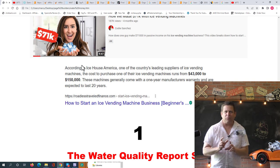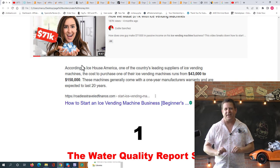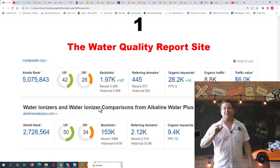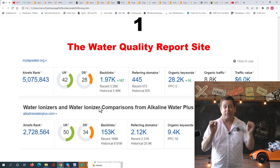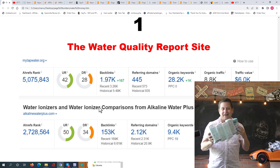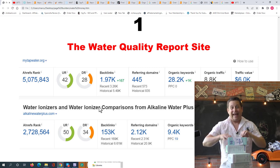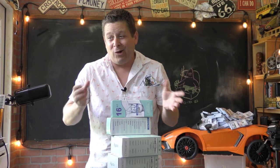And now, drum roll please, for the best method to make money, drinking water, drinking water, drinking water. And that is number one, to start the Water Quality Report website. You're gonna love this one. Quite simply, what we're gonna do is get a bunch of water tests, like the one I showed you earlier, and test city water, or if you don't want the tests, we could simply read reports on websites.